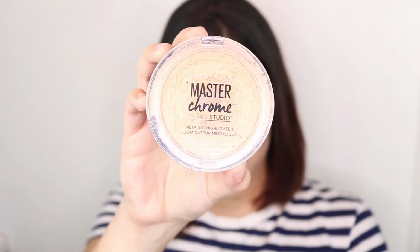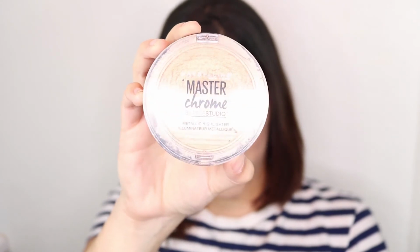For highlight, I'm going to be using the Maybelline Master Chrome Molten Gold highlight. For the highlight, I like applying it with a small brush. I got this trick from Mitchell on Instagram, and he's a god. He is so good. So when he did this technique, I started doing it and I love it. So I use, again, this Morphe blender brush. It came in the holiday set. Now I take a little bit of it and I spray it with my Smashbox primer water.